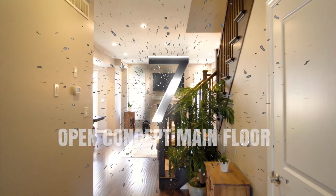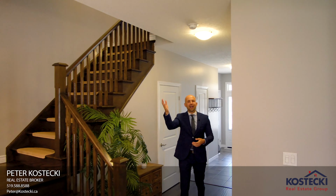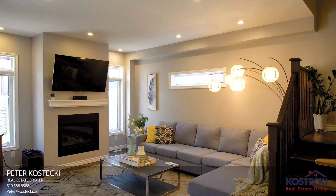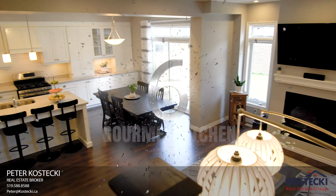Number seven, open concept main floor. You'll love this carpet-free main floor. It boasts 9-foot ceilings, LED pot lights, a powder room, a wonderful oak staircase, and this amazing living room complete with gas fireplace.